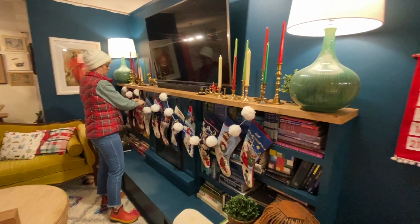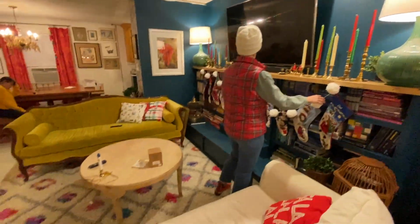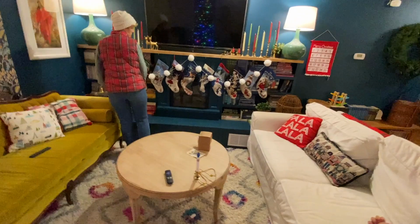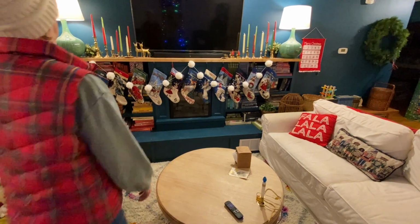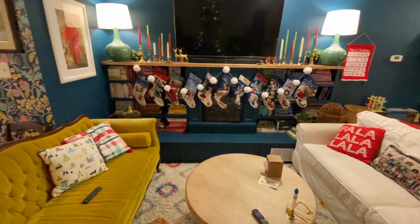But we've pulled out a few more decorations. Megan is giving us her artistic touch here. Pom-poms. Leave it for now. Looks good. All done, right? I think we'll probably just be done for the day.